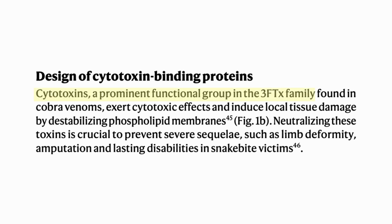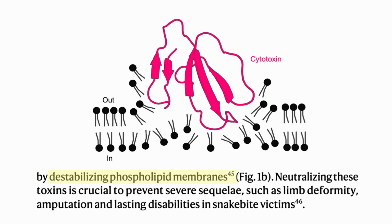Cytotoxins are another prominent functional group in the three-finger toxin family, and as their name suggests, they have cytotoxic effects. They do this by destabilizing lipid membranes. These types of toxins need to be addressed because if left untreated, cytotoxins will cause patients to have limb deformity, require amputation, or have lasting disability from the snake bite.